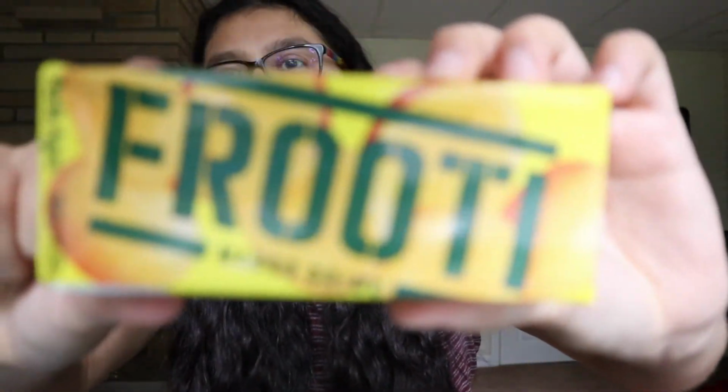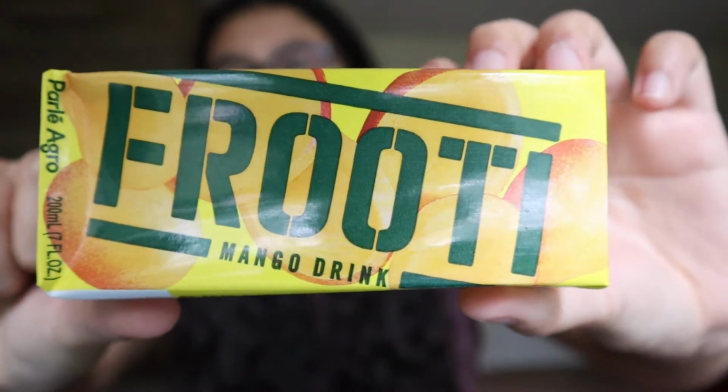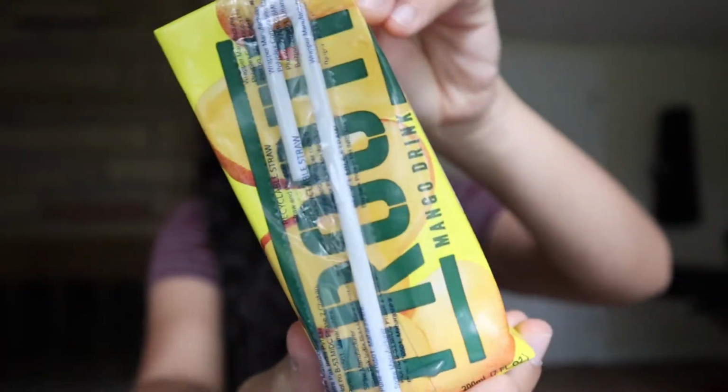It's really sweet, so I don't know if I'd recommend drinking it all the time, but whenever you put it in the fridge and just have a nice cold mango juice on a summer day, it honestly really hits the spot always, and it's just delicious. Again, I'll show you the packaging up close. The box says fruity, very bright and colorful, and then it comes with a little straw on the back.